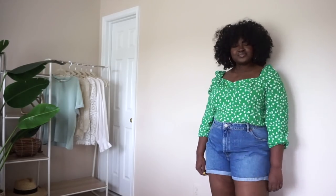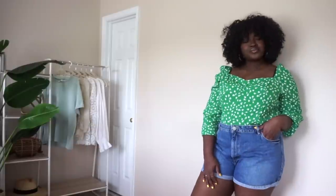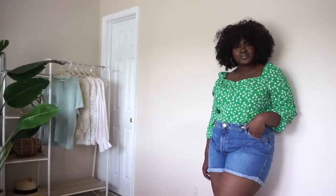I just paired this with some shorts. You could also pair this with some high-waisted pants as well. You can totally dress this top up and you can totally dress this top down. That's one of the reasons why I grabbed it. And also the color, I just feel like it's very vibrant and fresh, you know? I love this shade of green.